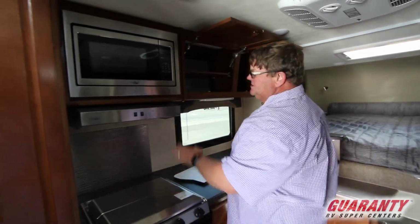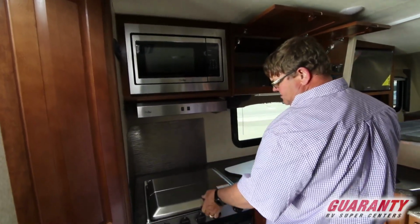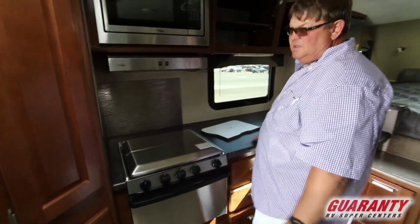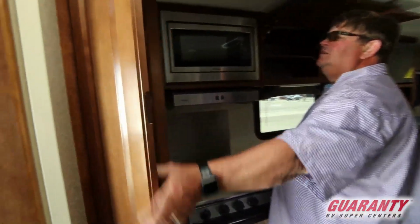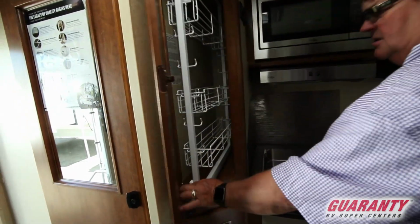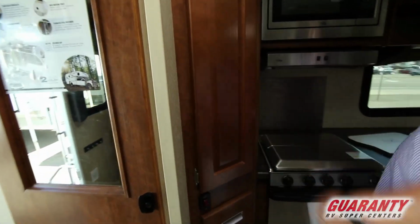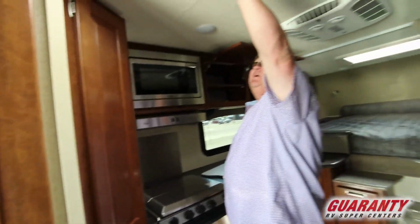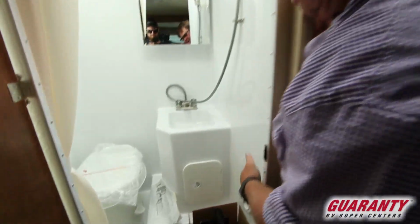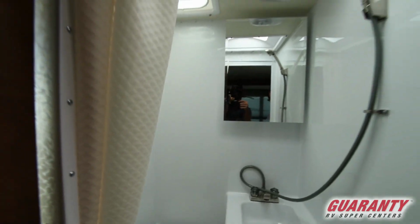And your stainless steel appliances, you got your microwave, fan hood, 3-burner gas top, oven. More storage here. Light controls on the side. This is for cans and, you know, a little more space for that. More drawers. And then you got a little skylight above us here with a cover. You got a fantastic fan. Then you got your shower, bathroom here, your little wet bath. So right there, skylight above, nice and tall.